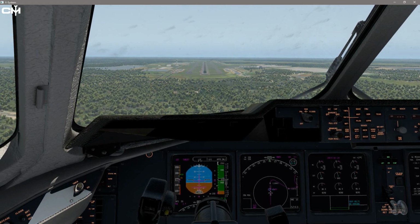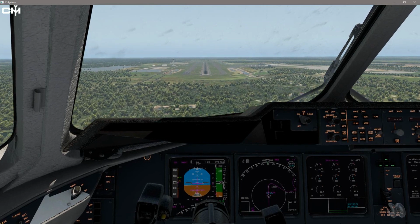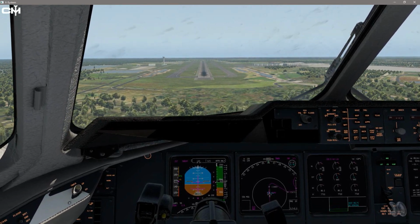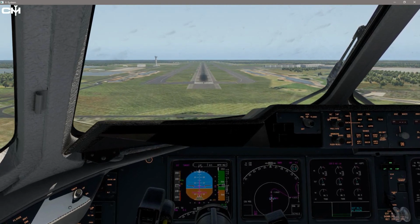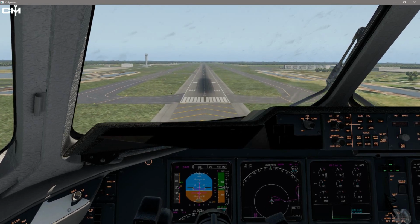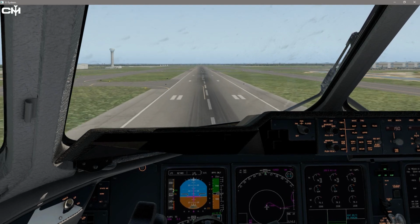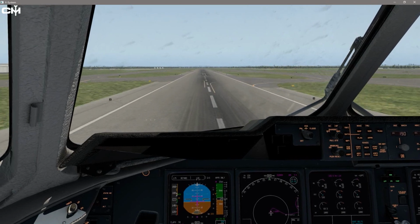Alright, we're looking pretty good though. Let's listen to our call outs and take her in. Little high. That's alright though. Always high. Always high on approach, people. Get your minds right. Approaching minimum. 200. Continue. 150. 40. 30. 20. Long landing, 9,000 feet remaining.